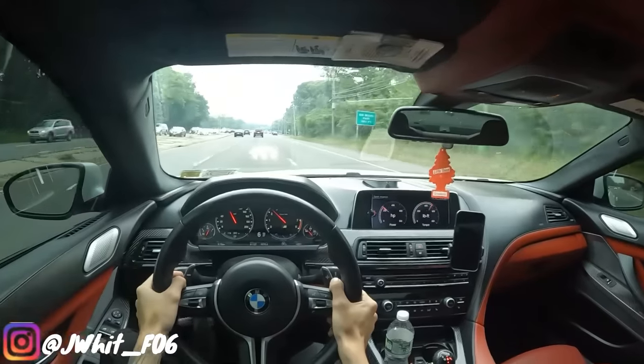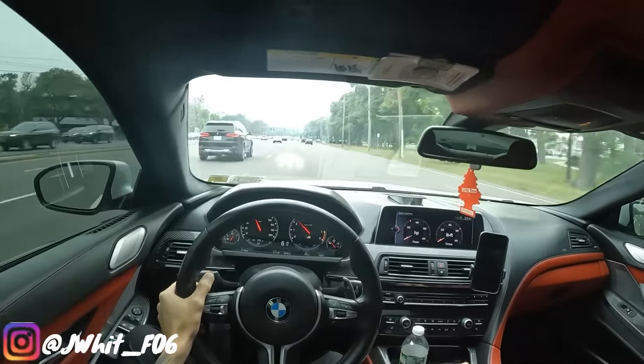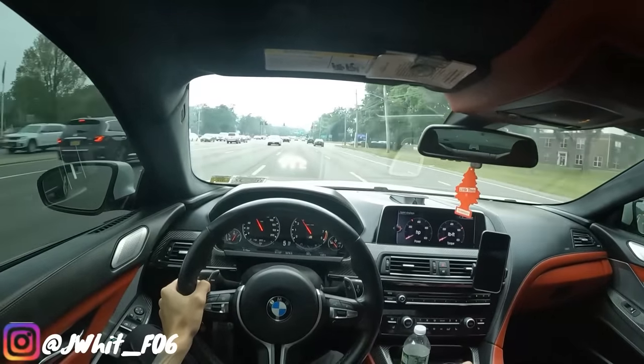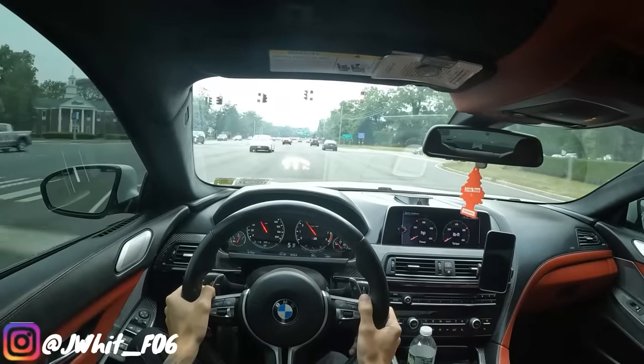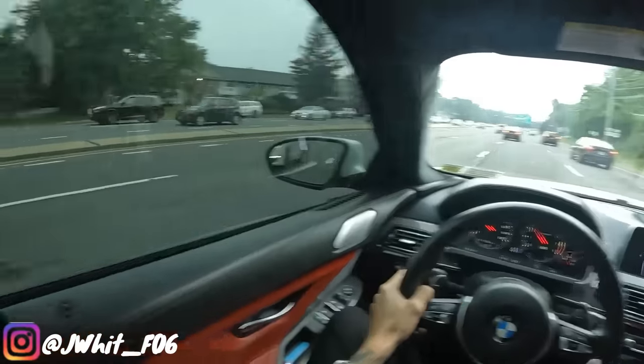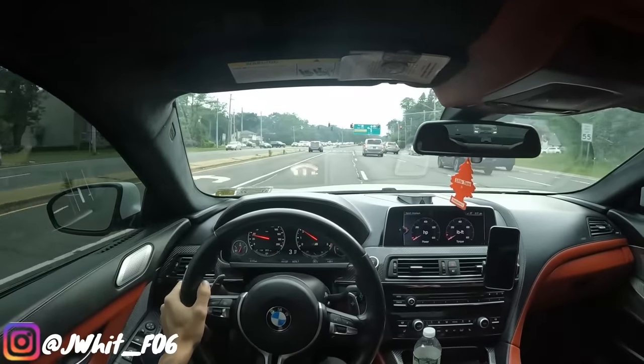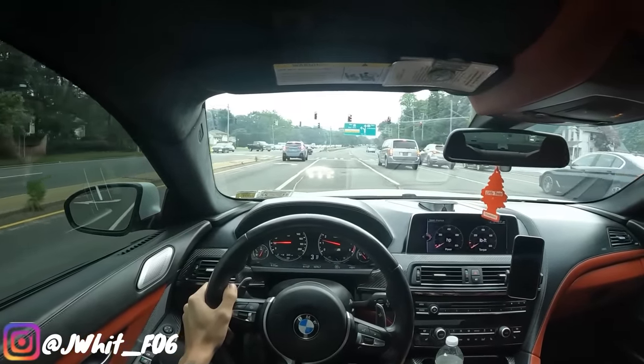Y'all be talking in the comments about how I be shifting too early. To be completely honest with you guys, you'll notice I shift, for the most part, around 4,000 to 5,000 RPMs, because I just don't want to beat on the engine. It's the high RPMs that beat on the engine, and the more you do that, the more you're kicking the engine.